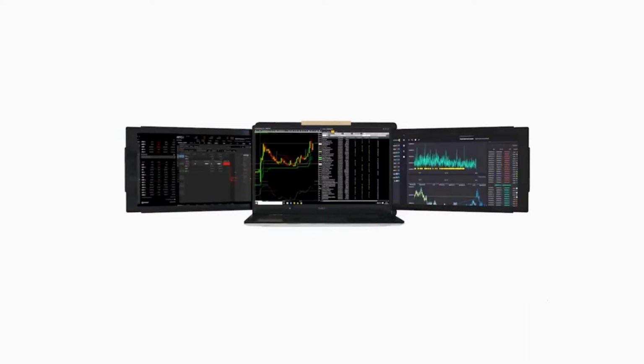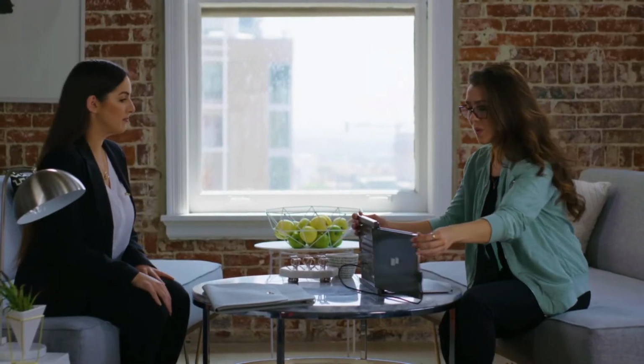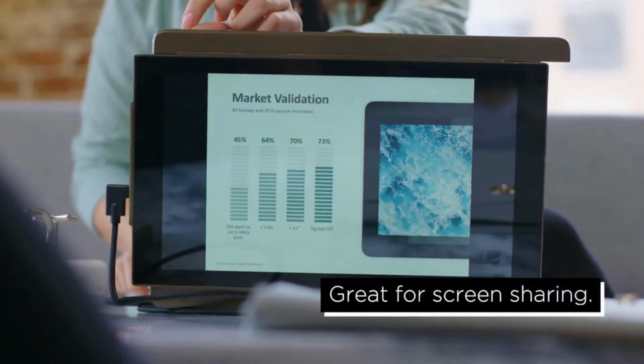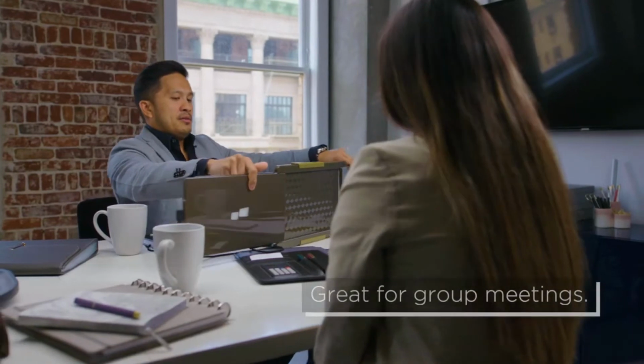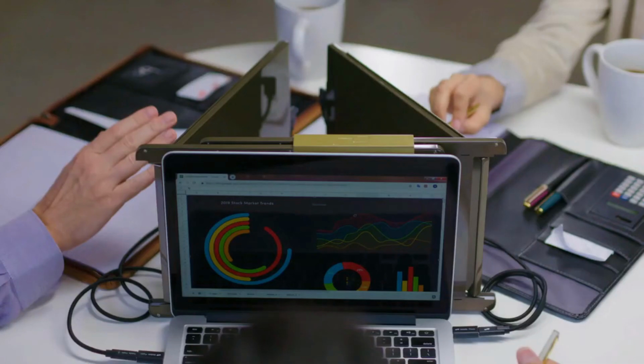You can also fold Trio backwards into a conferencing mode. Similar to the Duo, a single Trio can be folded backwards into presentation mode, which is great for screen sharing. Now with two Trios, you can swivel them into a triangle, which is great for group meetings.